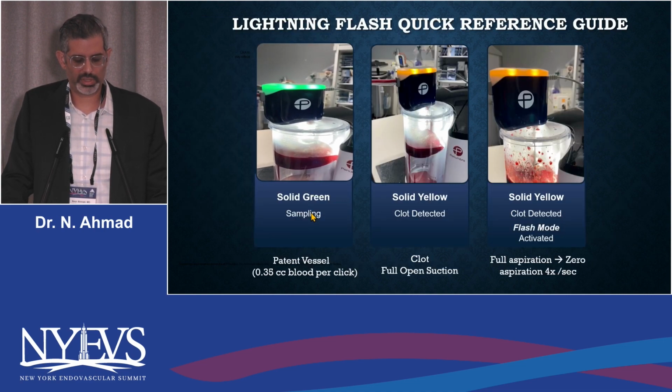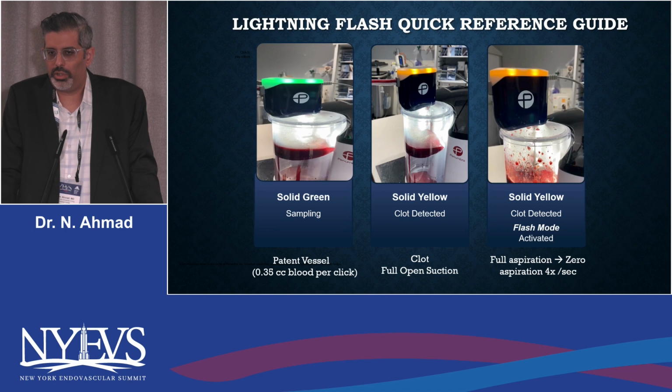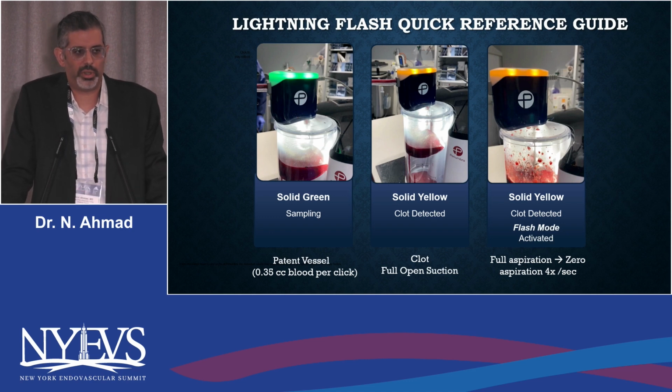This solid green sampling mode is telling you that you're in a patent vessel. Of note, with the Flash catheter, even though it's larger, there's a worry that you're going to be aspirating more blood. But with the dual clot detection algorithm, it's actually aspirating less blood. Flash is aspirating about a third of a cc of blood per click that you're hearing. If you compare that, Cat 12 was aspirating about 1.25 cc per click, so it dropped significantly.